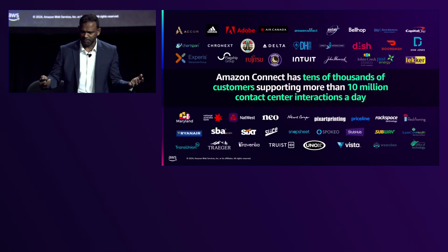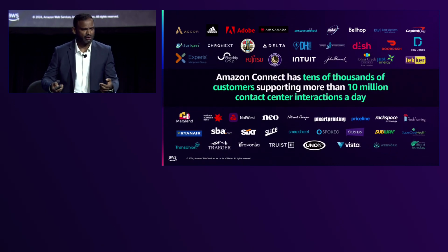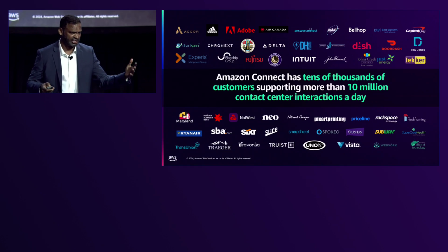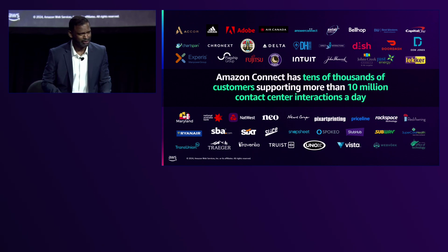So these are some of the customers. Again, tens of thousands of customers are using Amazon Connect, and 10 million contact center interactions per day are happening. So you all can use it as well. Talk with your SAs.